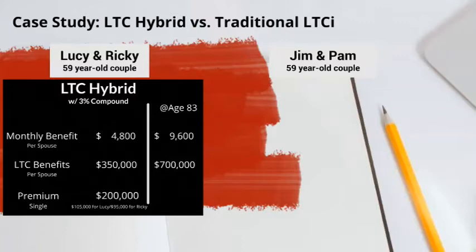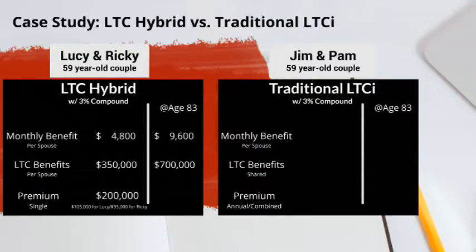Now let's look at what Jim and Pam do. Okay, Jim and Pam buy a traditional long-term care insurance policy. Now they also start off with a monthly benefit of $4,800. Okay, and they also include the 3% compound in their monthly benefit. So by age 83, that monthly benefit will have doubled. They'll have $9,600 per month per spouse. And so we take a look at it. You can see it's identical monthly benefit for each. And comparing these policies, we're making the monthly benefits identical. Okay, and so you need to have some type of peg when you're comparing policies. You need something that's going to be the same from one policy to the next, so that you can know you're comparing accurately.